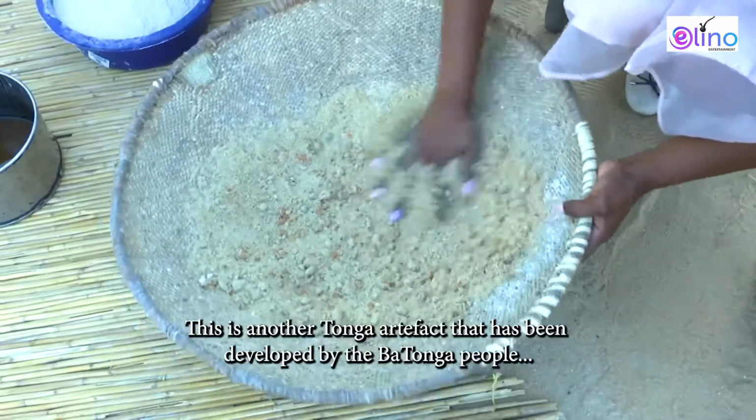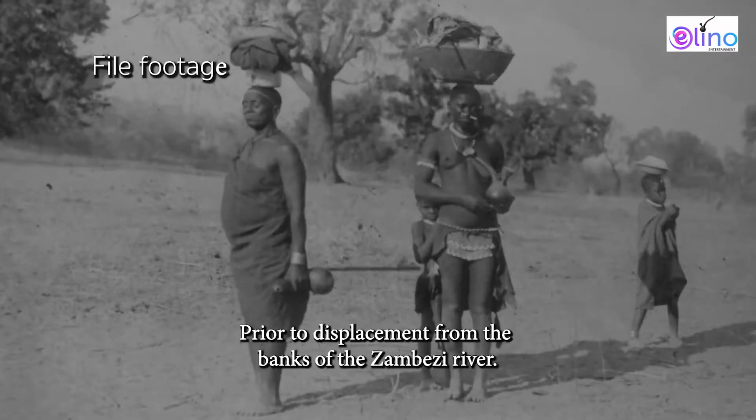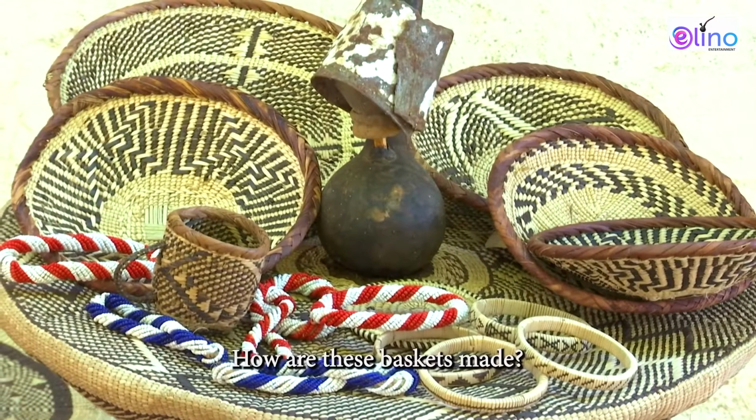This is another Tonga artifact that has been developed by the Tonga people prior to their displacement from the banks of the Zambezi River. How are these baskets made?